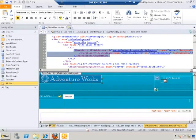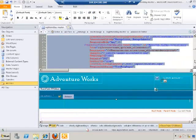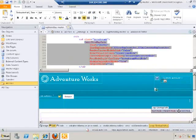So obviously this is the header of the master page. Here's the ribbon, of course. Everybody's familiar with the new concept of a ribbon. It's slowly penetrating the market. It started in Office, now it's in SharePoint. It's here to stay probably. So this large chunk of code is all responsible for rendering the ribbon. There's also the breadcrumb control.